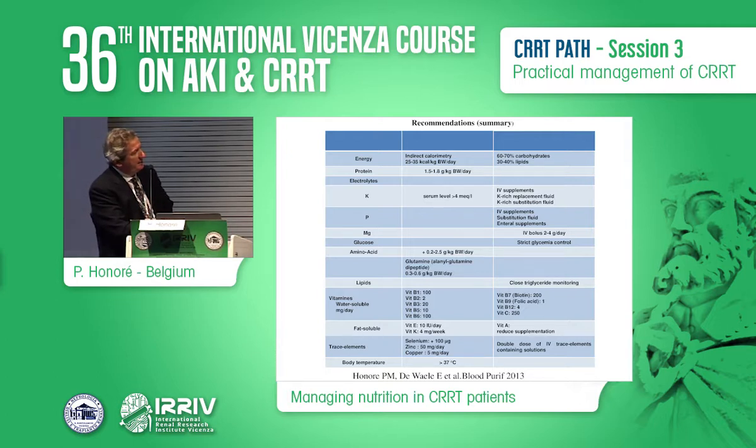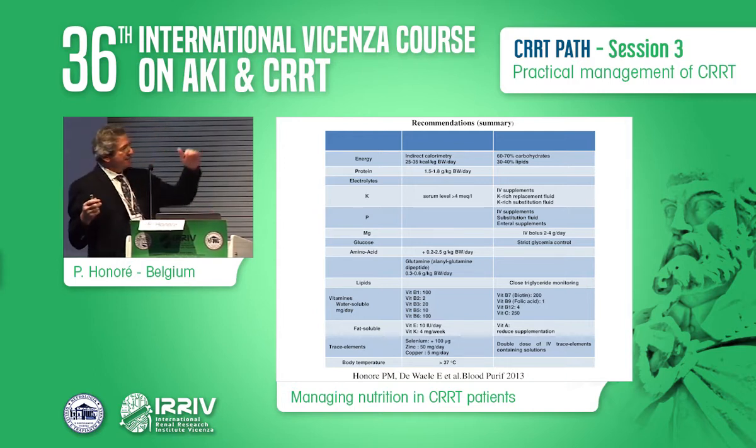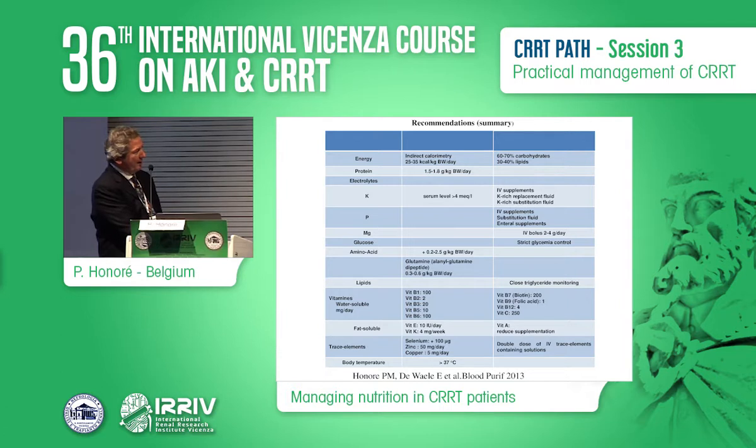Then glucose, we know with AKI we have a lot of hyperglycemia, but do never forget, whenever you stop enteral nutrition, your patient will have hypoglycemia. So we need still to have a closer eye on glycemic control. Lipids, we know there is a problem with the metabolism of triglyceride, and we need to check this at least twice a week. We need to supplement vitamin, water-soluble vitamin. I put here the list. Only a few fat-soluble, and then some trace element. Vitamin, water-soluble, I will say a last word about this.